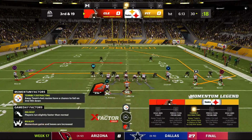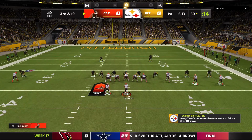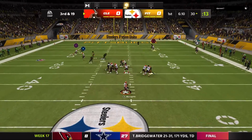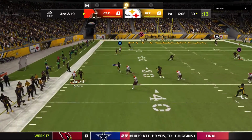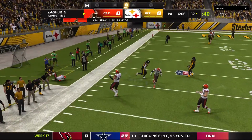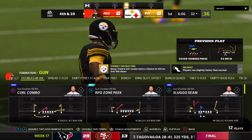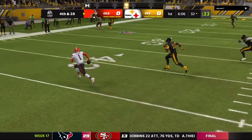An incomplete pass on that last play, and that means they'll need to come up with something here on 3rd down. Now Murray off play action. Buying time to his left. And he's going to lose a yard or two. Taken down behind the line. It'll go in the books as a sack and a loss of a yard. But more importantly, it leads to 4th down.